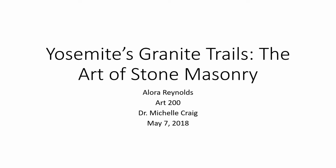Hello, for my Art 200 project, I will be discussing the mason work behind Yosemite's granite trails. Earlier this year, before this class started, I was hiking the Yosemite Upper Falls Trail, and it occurred to me that the work behind this architecture is incredible and ingenious.